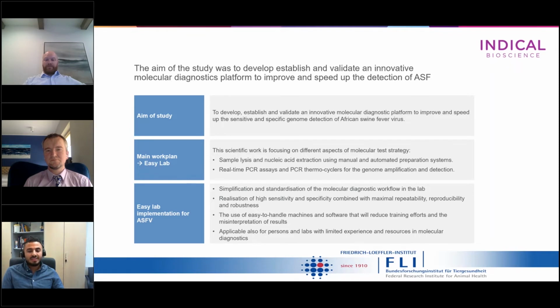And now, what is the definition of EasyLab, or how could we implement the EasyLab concept for ASF? It was about the simplification and standardization of the molecular diagnostic workflow in the lab. And here we were aiming at high sensitivity and specificity combined with robustness, and the use of easy to handle machines and software that will reduce the training efforts and misinterpretation of the results. And that should be applicable for persons and labs with limited resources and experience in molecular diagnostics. Next, please.